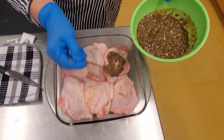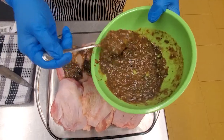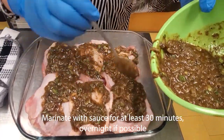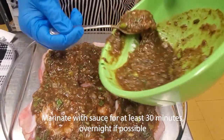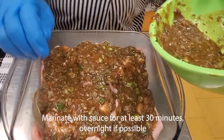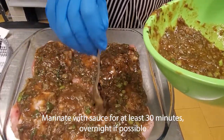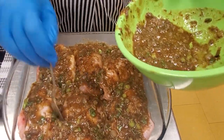And now we slather it with this beautiful sauce. Ideally, it would be marinated overnight, but if you don't have time, 30 minutes will be good enough, because the flavors are very strong, so it will get flavored really fast. But like I said, ideally, if you can marinate it overnight, that would be great. So that's all we have to do here.